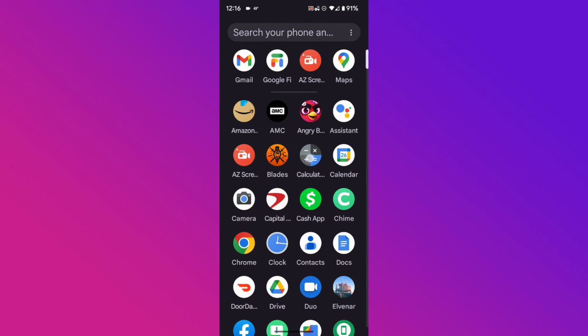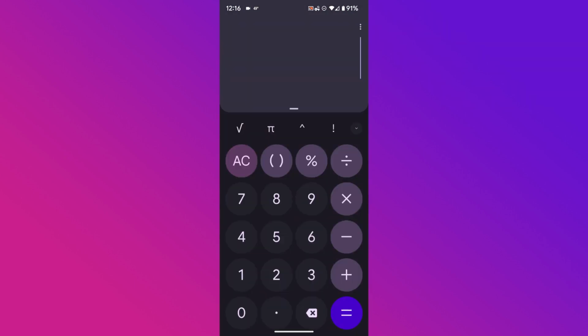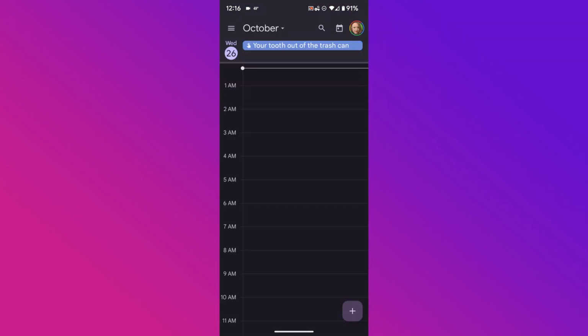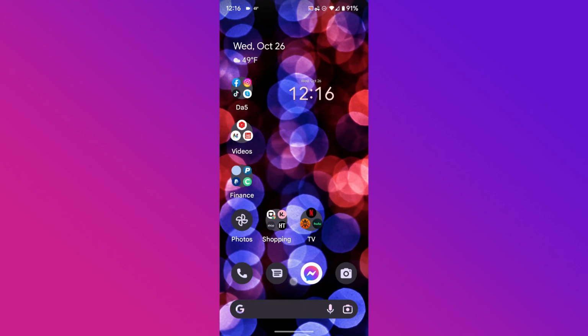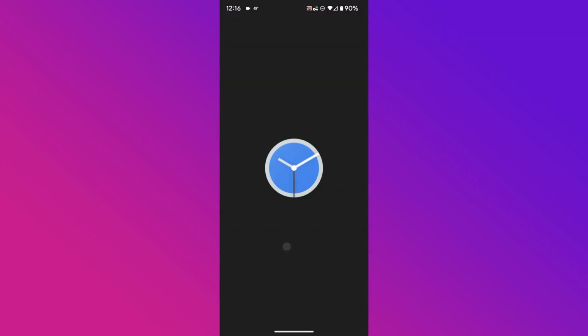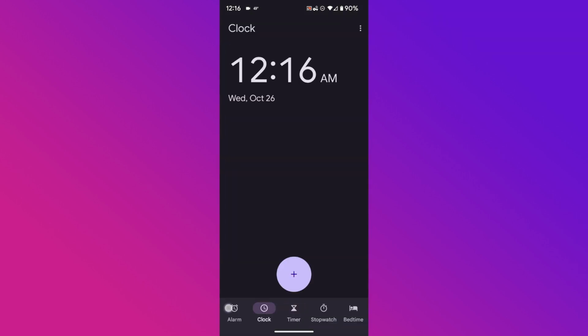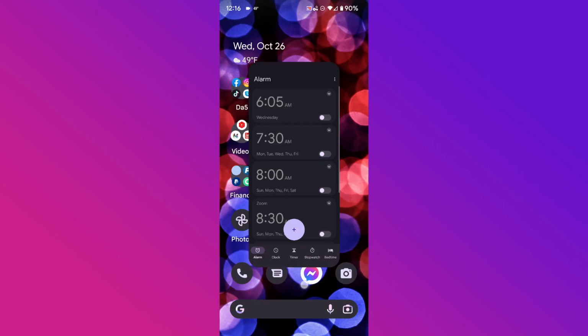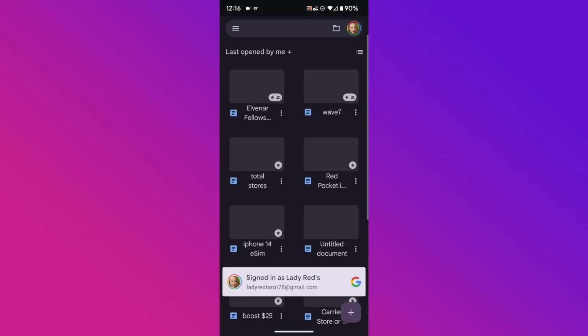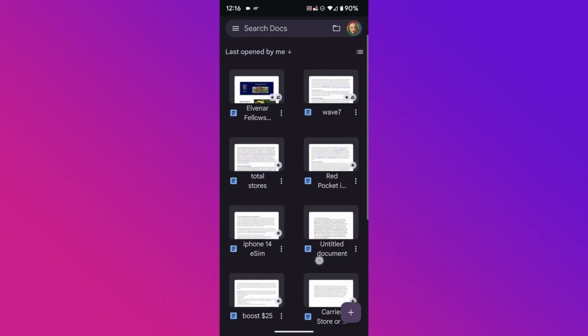All right, let's do something else. Something simple. Calculator. See how fast this opens? Okay, let's do something else. Calendar. Opens. And let's open the clock. Check my timers, my alarms. Okay. And now we're going to open Docs, because, yeah, I work between multiple devices.